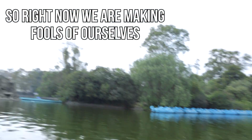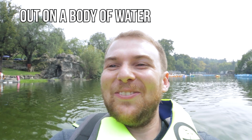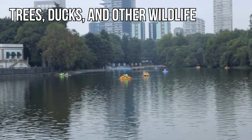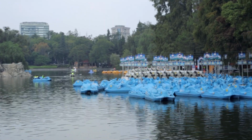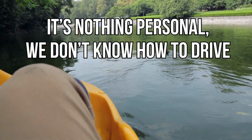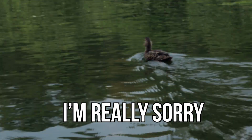So right now we are making fools of ourselves out on a body of water. We're trying not to hit trees and ducks and other wildlife. But it is really, really beautiful. It's just really hard to steer this pedal boat they gave us. But sorry guys, it's nothing personal, we don't know how to drive. I'm really sorry.